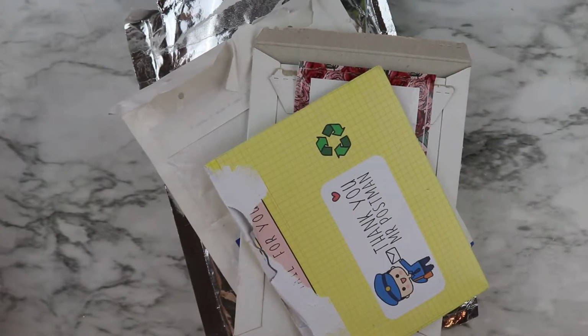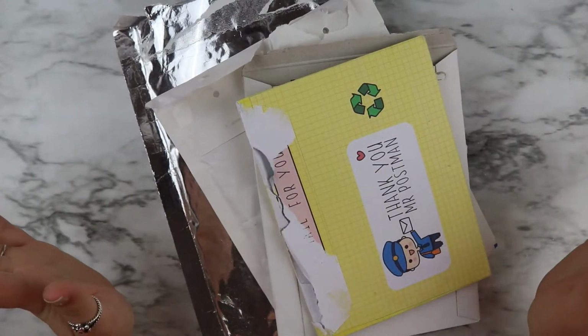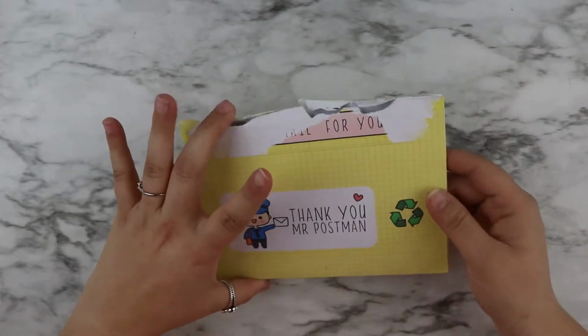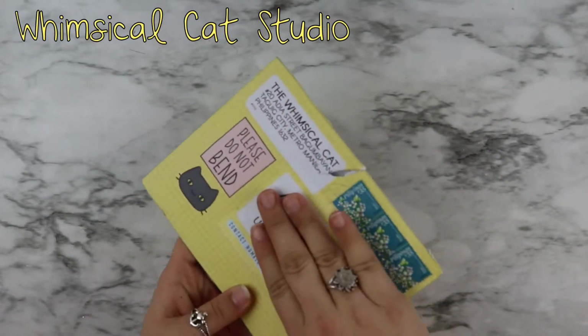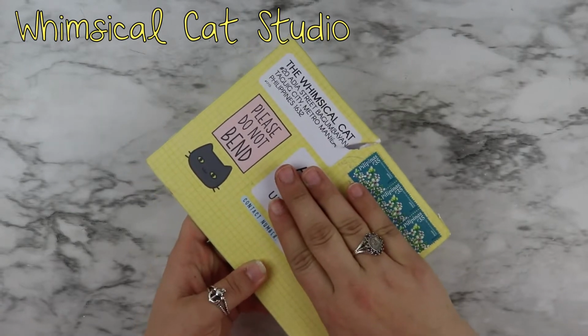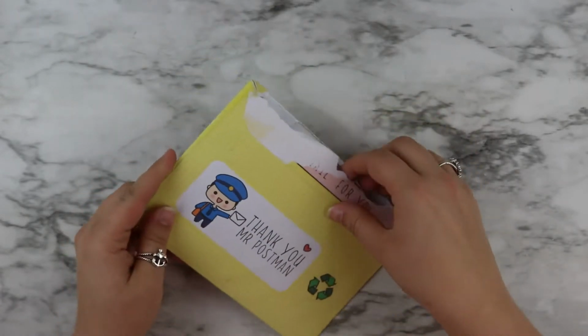Today, as you can see, we are starting a brand new haul, and I have 1, 2, 3, 4 packages for you today. So, the very first one is an order from Whimsical Cat. I wanted to show you the front of it. It's super cute, a little cat. It says, please do not bend. And then you have the back. I tore into it, sorry.